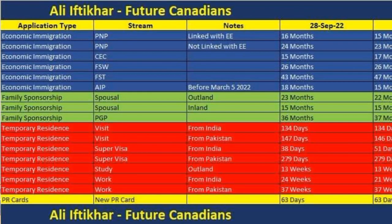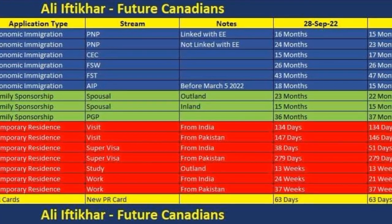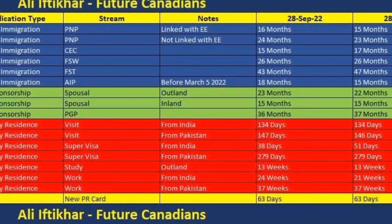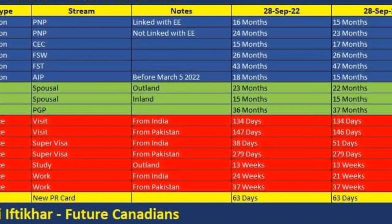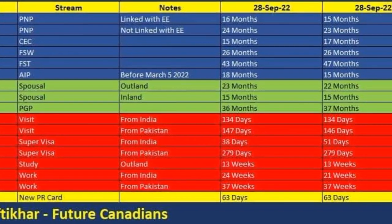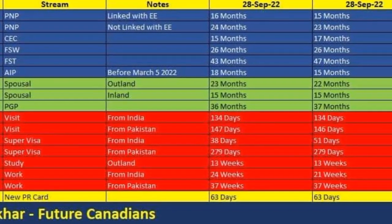Now come to the interesting temporary resident visas as well, because most of you are interested in knowing about work permits and the study permits. Okay, so if you are applying for a work permit, then the processing time has increased by 3 weeks. But keep in mind, the processing time increased because they prioritized applications.